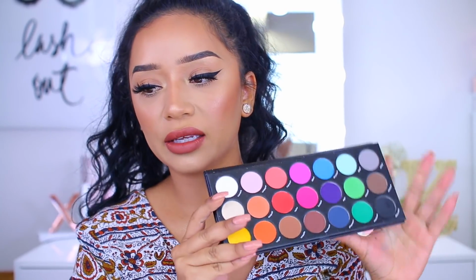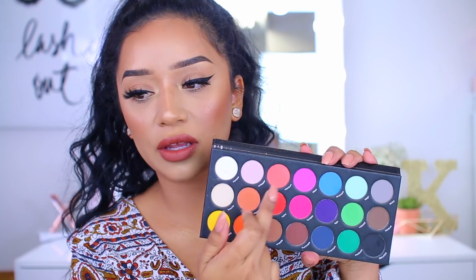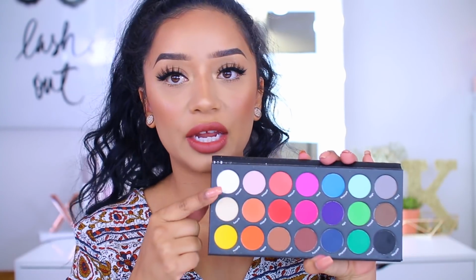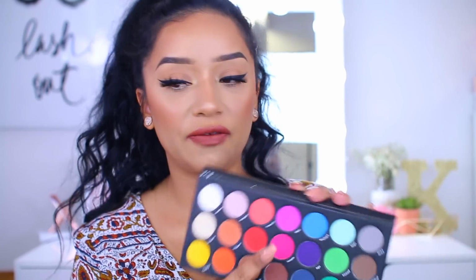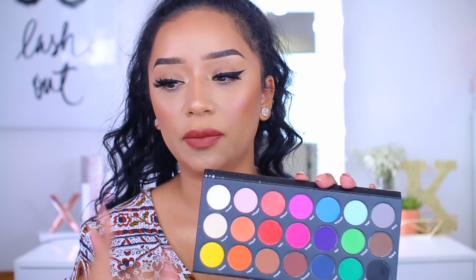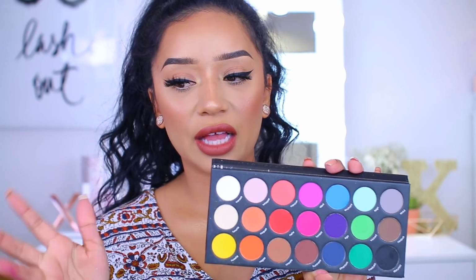This is the KARITY Cosmetics or KARITY Professional Mattes eyeshadow palette. These are 21 highly pigmented matte eyeshadows. The inside of the eyeshadow palette looks like, I love that this has all the little names written on it. And again, you can use pretty much anything to create any look that you want. If you want pinks, if you want greens, if you want blues, if you want orangey, yellowy colors, this is the palette to go to.